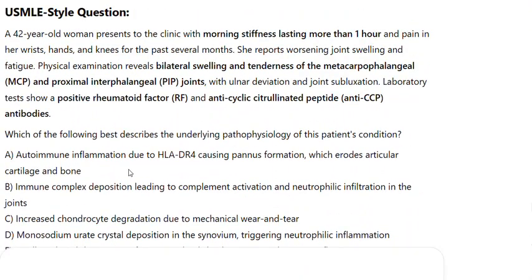USMLE style question. A 42-year-old woman presents to the clinic with morning stiffness lasting more than 1 hour and pain in her wrists, hands, and knees for the past several months. She reports worsening joint swelling and fatigue.